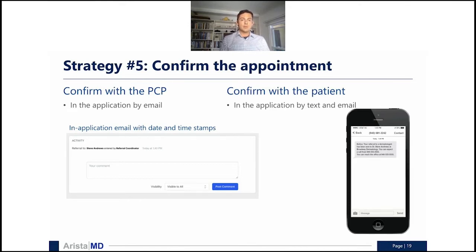And similarly, with automated texts and emails that are sent to the patient to remind them of the appointment, to confirm the details, and make sure that they have the information they need to show up for the appointment prepared and on time. All of this communication and work that your staff are currently doing goes away. It happens automatically with no extra thought given.